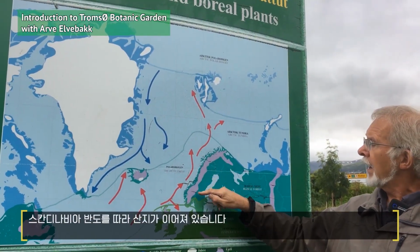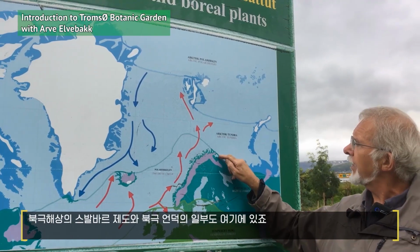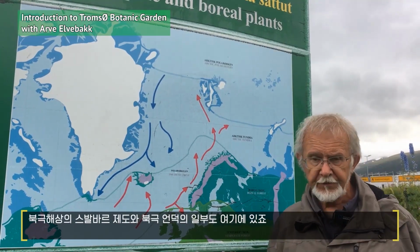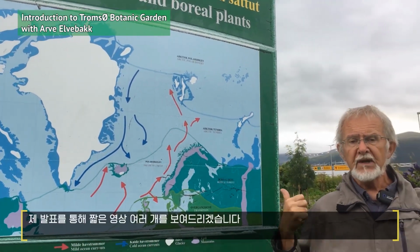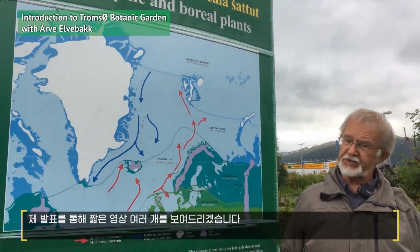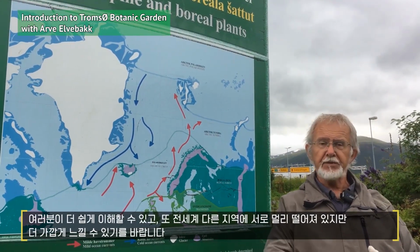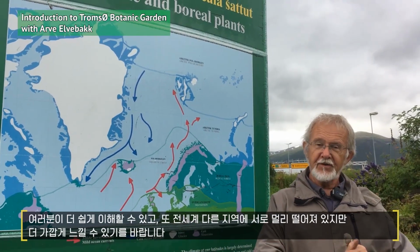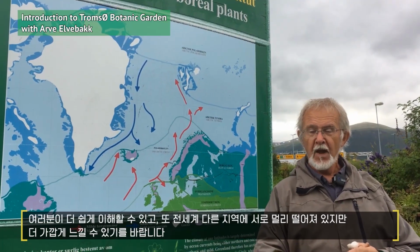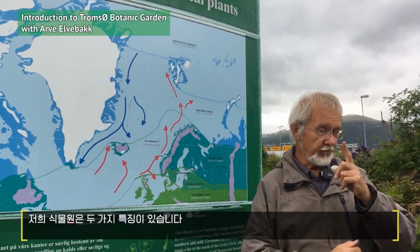And then we have mountain areas all along the Scandinavian peninsula, and we have a part of Arctic here, in addition to our Arctic territory of Svalbard. During our presentations, we will combine many smaller videos. So we hope that this method of presentation will bridge the gap and that we feel closer than the reality when we are on different parts of the globe. Our botanic garden has two characteristics which we will show you.